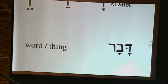And a word or a thing, isn't it kind of cool that the same word means a thing? Like if you say, this thing is a, and it's the same word for the thing or the word.